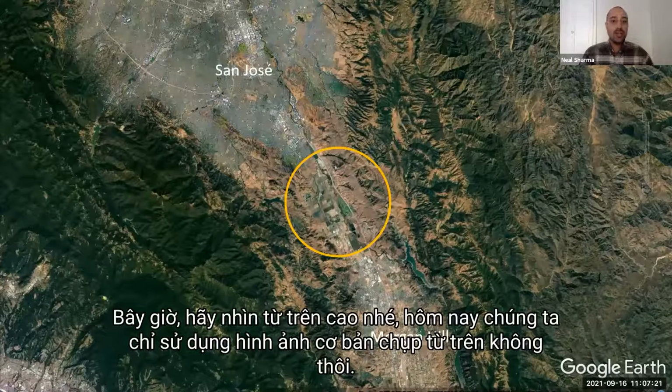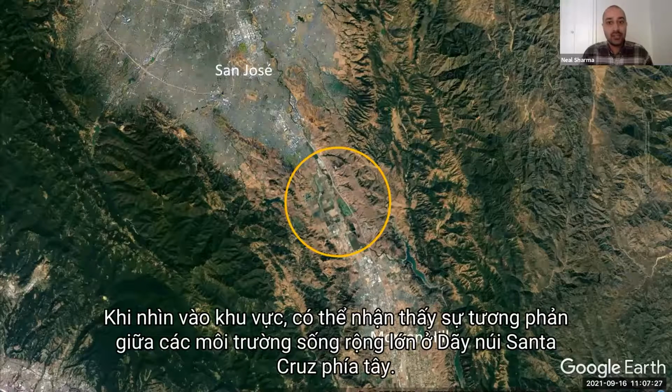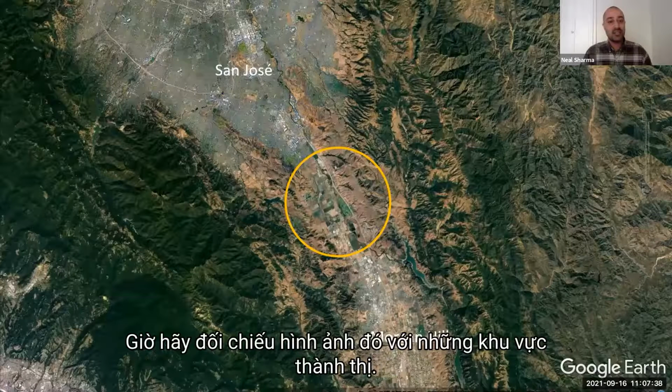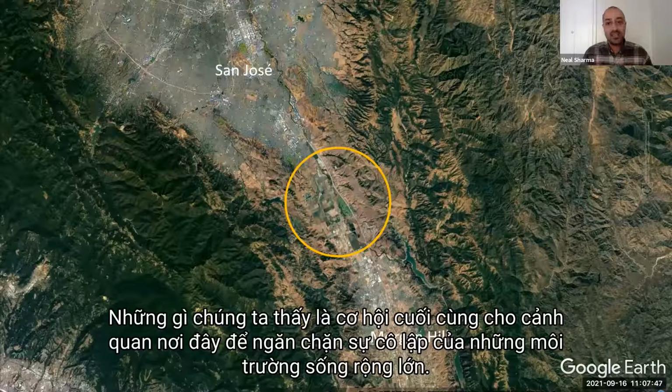All right, so looking down from above, we're just using a basic aerial image as a guide today. And just looking at the aerial, we can see that contrast between the large areas of habitat in the Santa Cruz Mountains to the west, so that's on the left side of the screen, the Diablos to the east on the right side of the screen, contrasting that with the urban areas. And then we have Coyote Valley circled in that yellow-orange color. And that's what we see as that last chance landscape that's preventing the isolation of those large areas of habitat.